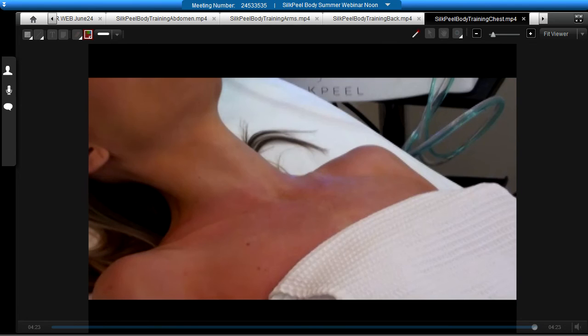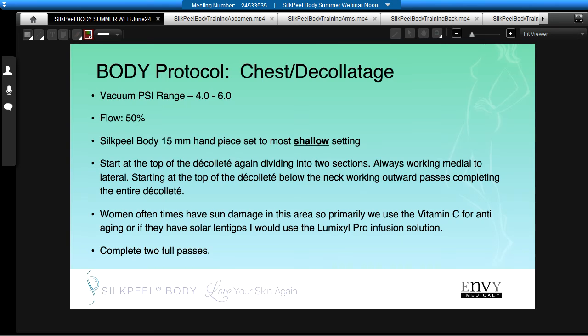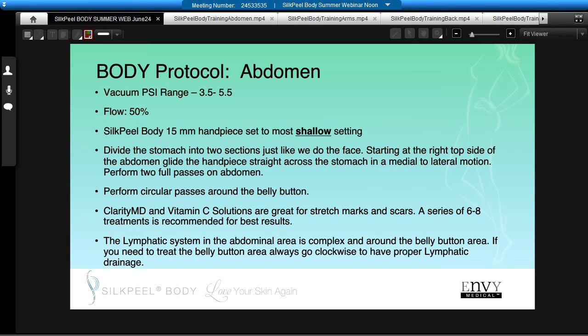All right, perfect. So that's how we do the SilkPeel body on the chest area as well. Moving on to the abdomen. For the abdomen, we definitely want to use a vacuum PSI range of between 3.5 and 5.5. And the flow, you want to go ahead and use a flow of 50%.